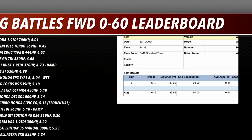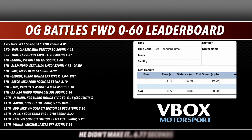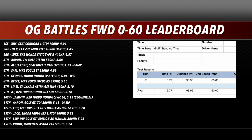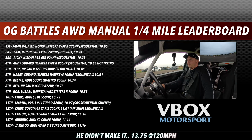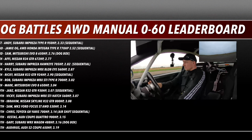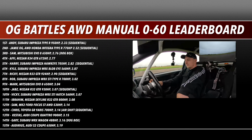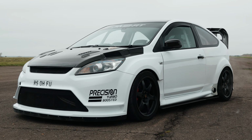And then taking a look over at the fastest 0 to 60 times achieved, once again the Focus makes it their fastest, hitting 60 in 6.19 seconds, beating the Astra's best time of 6.77 seconds. However, once again, both cars not quite quick enough to chart with the top 15. And just for the record, in four-wheel drive mode, the Focus actually ran a 13.75 second quarter mile at a speed of 120 miles per hour and a 0 to 60 time of 4.94 seconds. But unfortunately, both times not quite fast enough to chart amongst the manual all-wheel drive leaderboard. And round 2 goes to Ollie, the Focus RS and the Ford community.